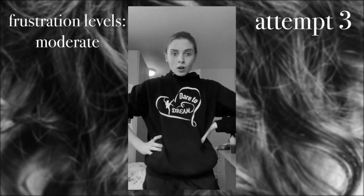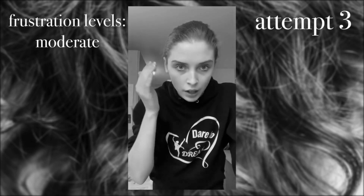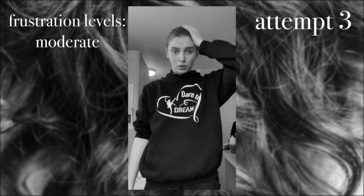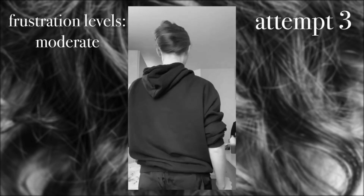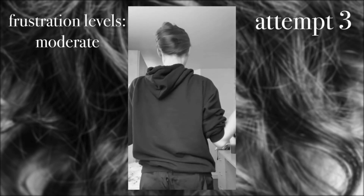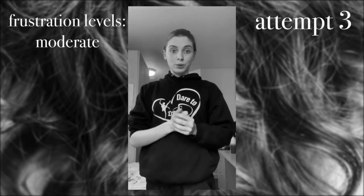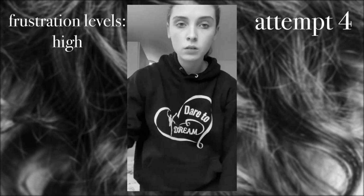Let's go for round three. It's potentially worse than the last round. I tried to get this tighter and it didn't really work. I still look like I've got a bit of a Mohican going on. I'm not sure if it's supposed to be a little bit puffed at the front. I'm hoping it looks better. I can't actually see it until I watch back this video. On to round four. I can't do this. This doesn't work. I don't like French twists.